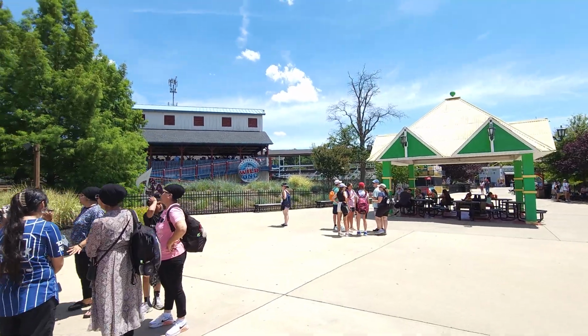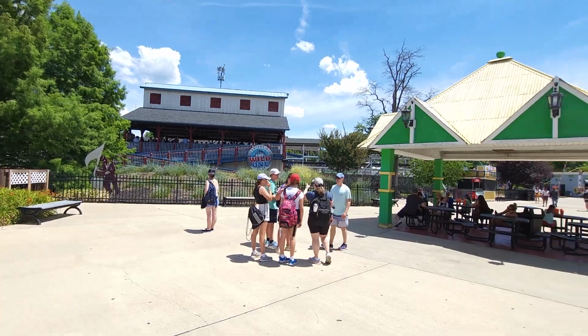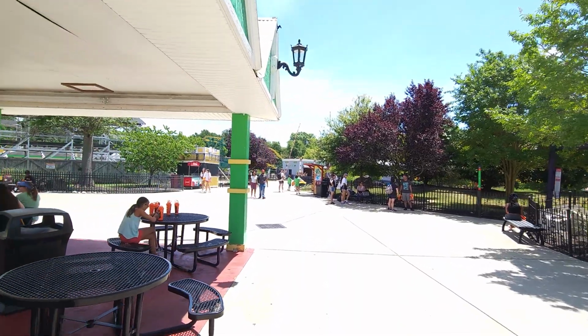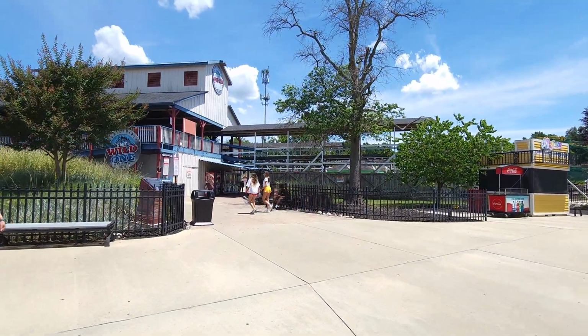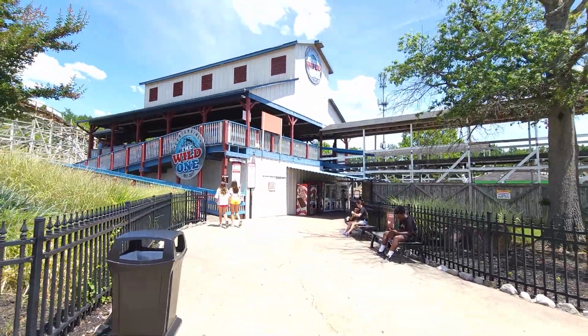Now, remember we talked about Wild One. Hey, another Dippin' Dots. Talking about Wild One, right there it is. The ride's over 100 years old. So it is definitely one of the marquee rides here at the park. Now, I'm going to take you back there for another reason, because it's not just Wild One that's there. There's actually go-karts back there. So let me show you those real quick.